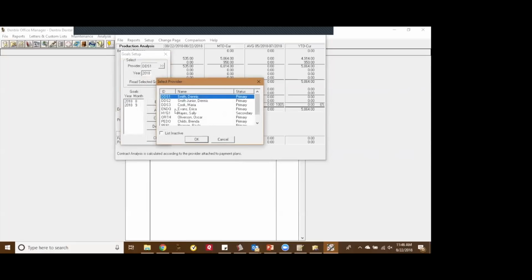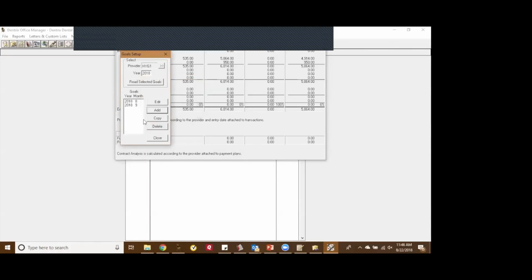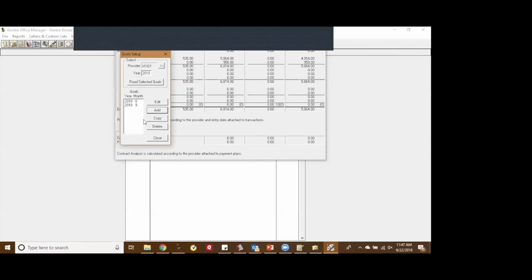Then you could also go in here and add in your goal for your hygienist. Let's say that Sally, we're going to add her goal for August, and her goal is $10,000. And we're going to add in her goal for September is maybe $8,000. They're working less days in September. So if your doctor only gives you a monthly goal, maybe he says, we have to produce $100,000 a month, then it is important to either break that goal down to your separate providers, or put that $100,000 goal on the doctor's provider ID, or if you have a corporate practice name, you could also put the goal on the practice name. But this is how you add the goals.